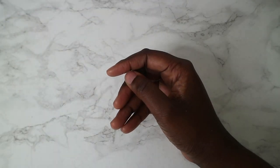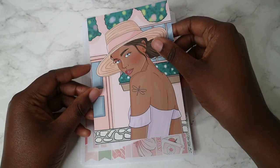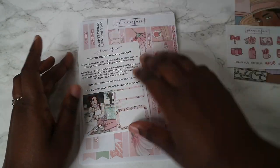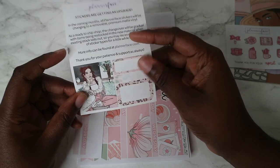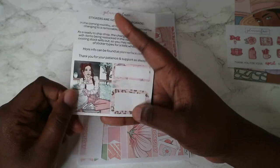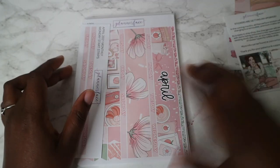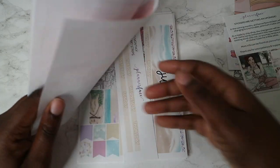I'm pretty sure the alternative skin tone gels were included in the kit, if I'm not mistaken. So the next order is from Planner Face. At this point, this was when she had switched to her new vinyl, which she is now not doing anymore, but at the point of filming this she had. So this was the freebie of showing the paper upgrade, which was gradually going to make all of her kits in, but that didn't work out because of cutting issues. But yeah, I did enjoy that paper, but I'm still a fan of her premium matte.